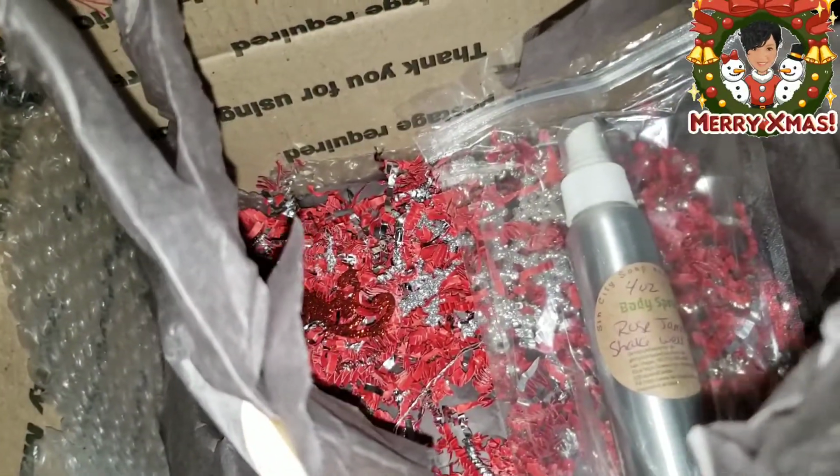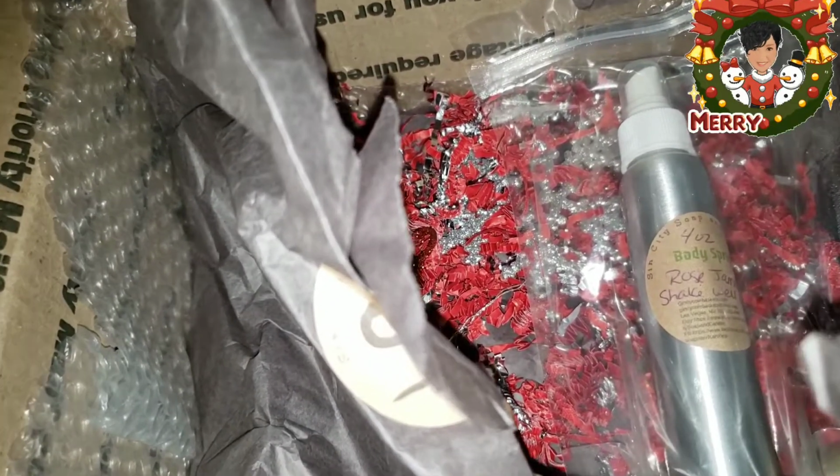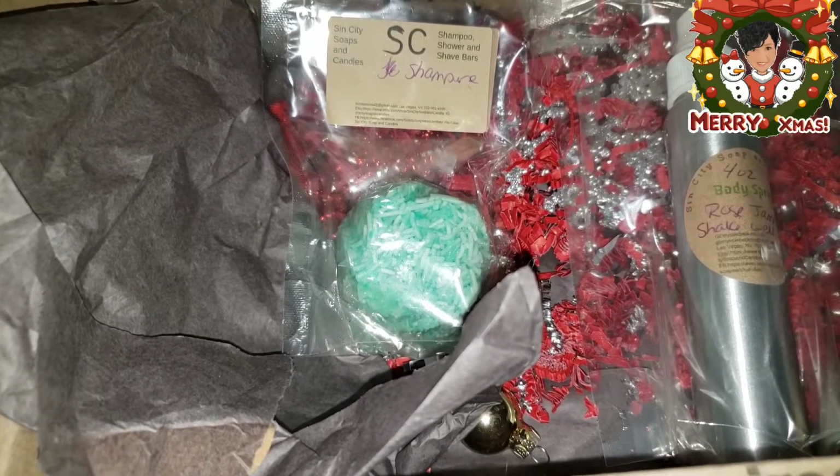So let me see what I did with these. I can tell you guys the pricing of these things. So the Rose Jam body spray was $6. I have no idea about that because it was a gift. Shower steamers were $9.